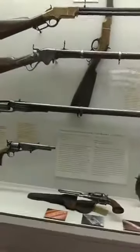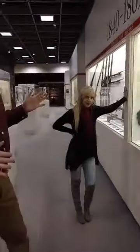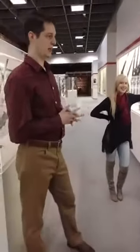So here we have some of our Civil War era firearms. You'll notice some Colts, Savage.